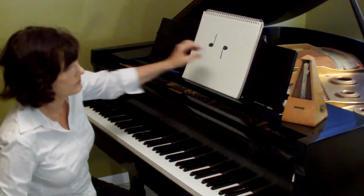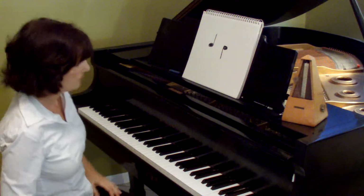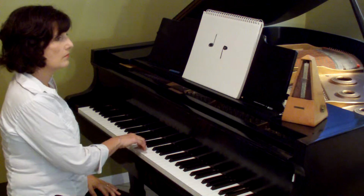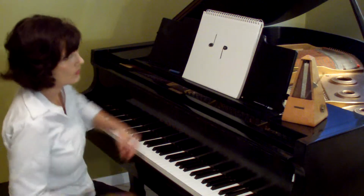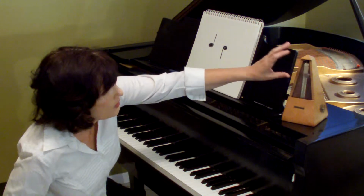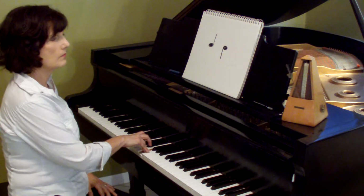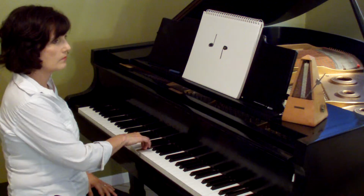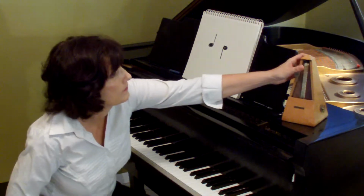Receives one beat. So if I'm playing with my metronome, that would be the quarter note. Or my quarter note could be slow. But the quarter note always goes with the beat.